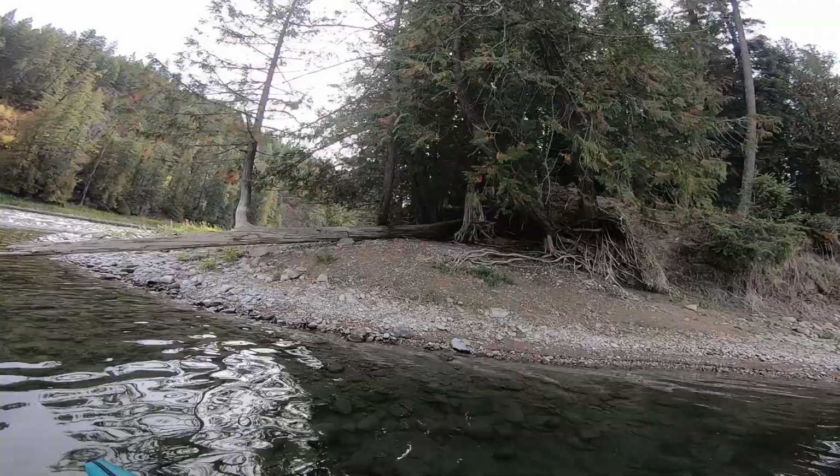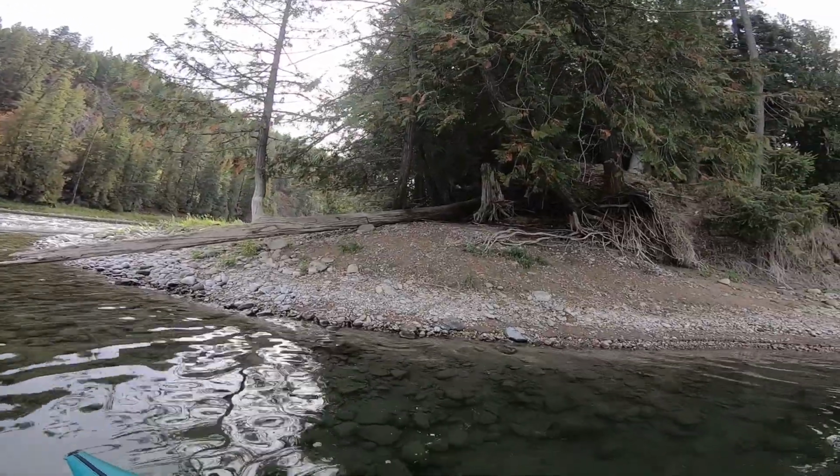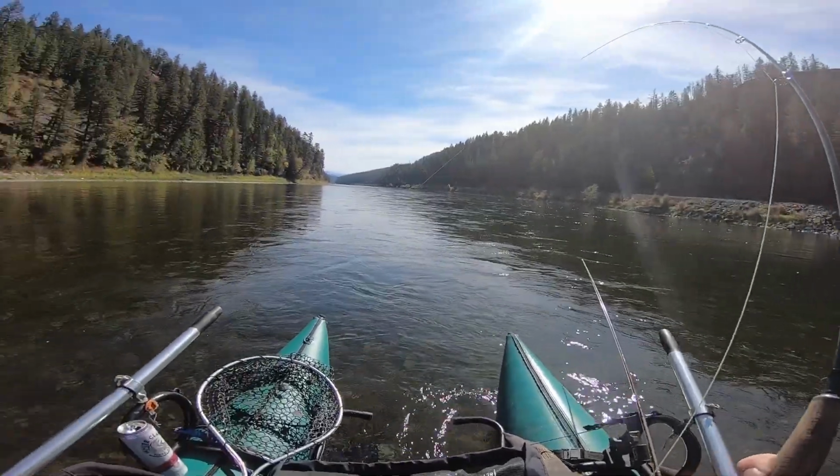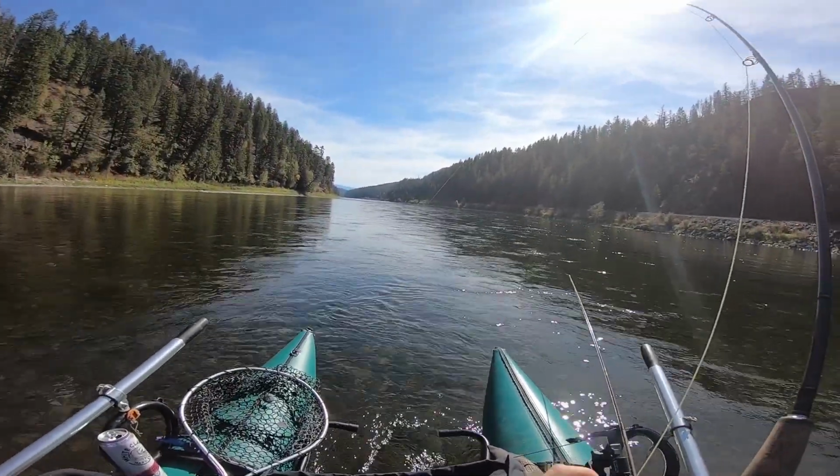Take a look at that cedar tree. Fell over and just started growing up. There's not that many fish. You want to land that baby.